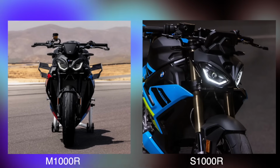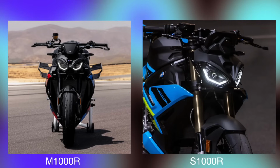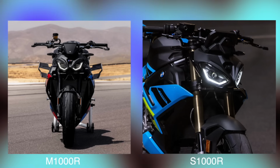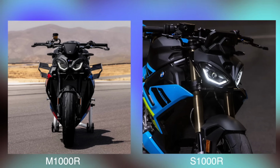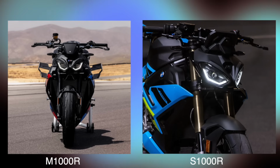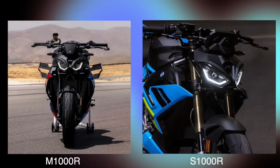I do think the winglets on the M1000R look weird. Yeah, they look like an afterthought to me. I don't know, that's just my 2 cents. Otherwise, for the M1000R, the vibe is supposed to be sport bike meets a roadster, which is pretty spot on, I think. The 205 horsepower really seals the deal here.